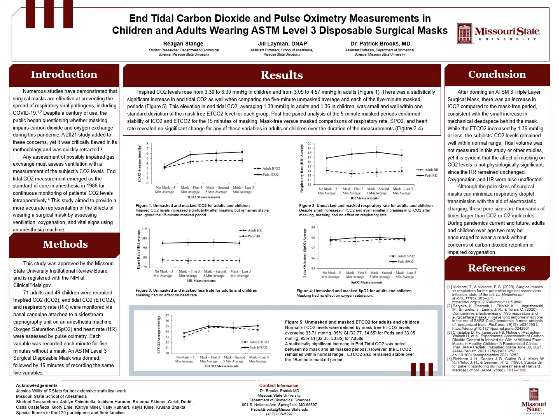Our study aimed to provide a more accurate representation of the effects of wearing a surgical mask. We assessed ventilation, oxygenation, and vital signs using an anesthesia machine. In order to monitor ventilation, we measured the subject's end-tidal CO2. End-tidal CO2 monitoring emerged as the standard of care in anesthesia in 1986 for continuous monitoring of the level of CO2 in a patient's body. If an individual's end-tidal CO2 level increases, that indicates that the patient is retaining CO2.